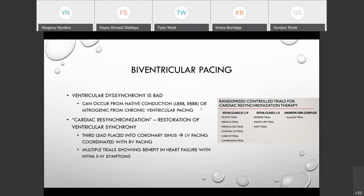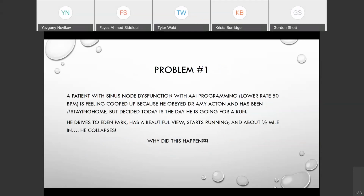So again, we use this really to simulate your physiologic pacing to the best of our ability. All right, so we'll go through a couple of problems and how our pacing modes can actually help us avoid some of these problems. So let's say we have a patient who's got sinus node dysfunction. They're programmed with an AAI set at a lower rate of 50 beats per minute.